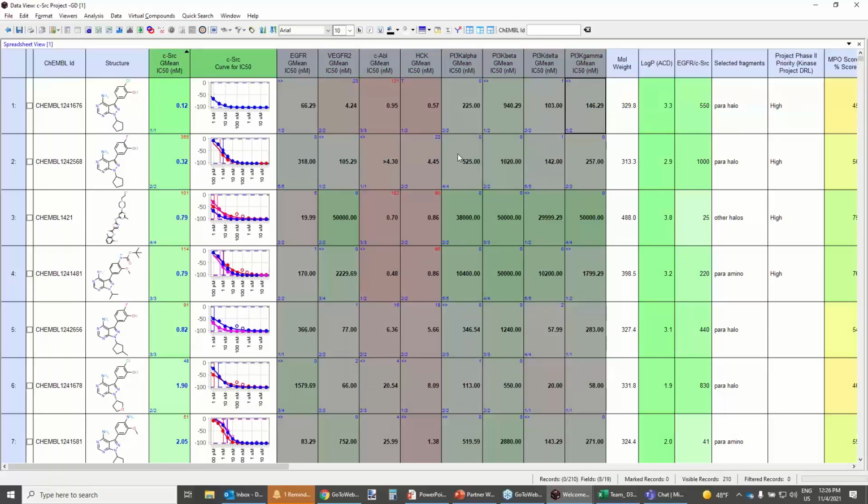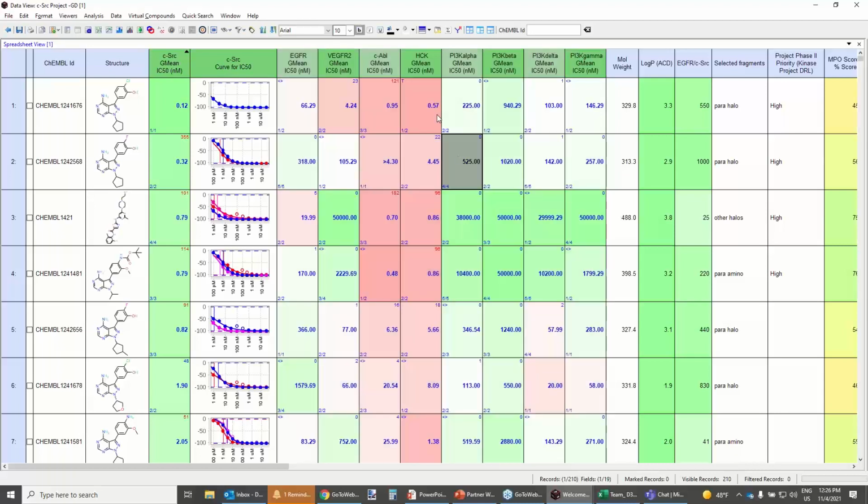These other columns over here look at selectivity assays in this project. So these are colored the other way. We don't want to be active at these compounds, so low values tend to be colored red. And so here we can see on our most potent compound, that's great. It's really potent at 0.12 nanomolar in our primary assay. But when we look at our selectivity assays, it's actually pretty potent in some of those as well. So it may be highly potent in the assay we want, but it is not selective.